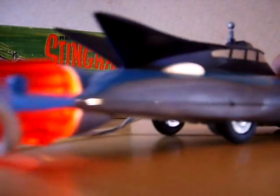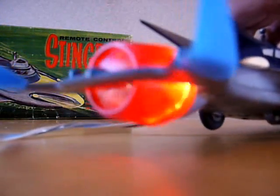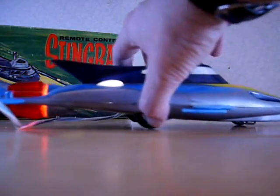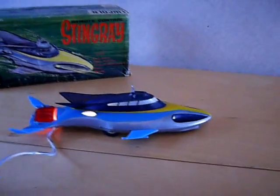Let's see if I do this. This might make it be a little bit easier for you to see. So you can see what that does. And goes the other way as well. This isn't one that will go in a bath, it's not a bath toy. And again, apologies for my lack of professionalism there.